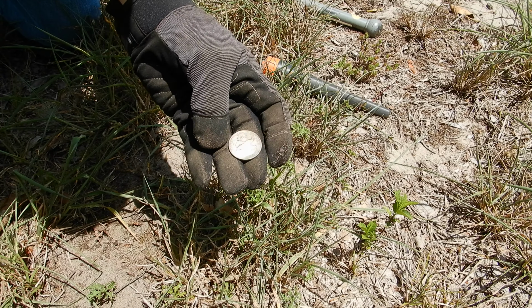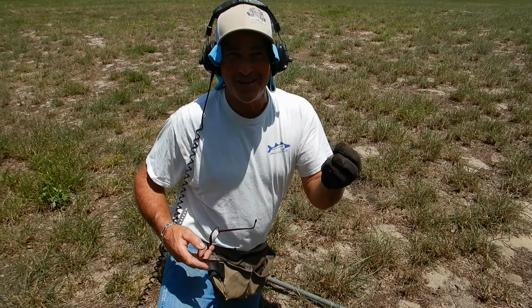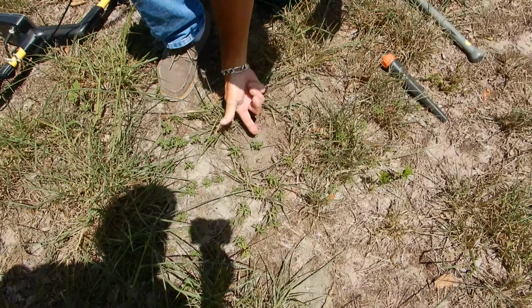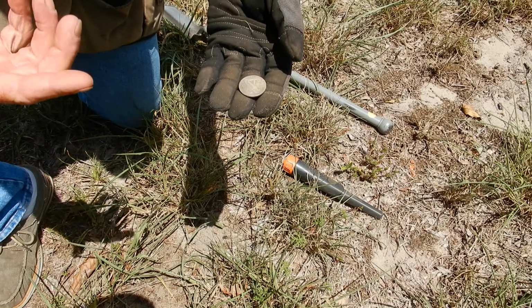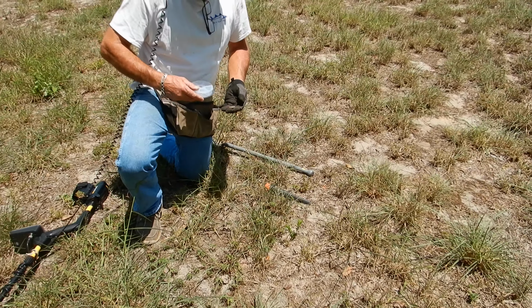Holy crap. That's amazing. Unbelievable. I find more of these. Crazy. I don't know why I find so many of these. Can't believe this. Half. And look, that's the biggest the hole was. I didn't even use my shovel. I just used my finger. Oh, pinpointer. What the heck, pinpointer.